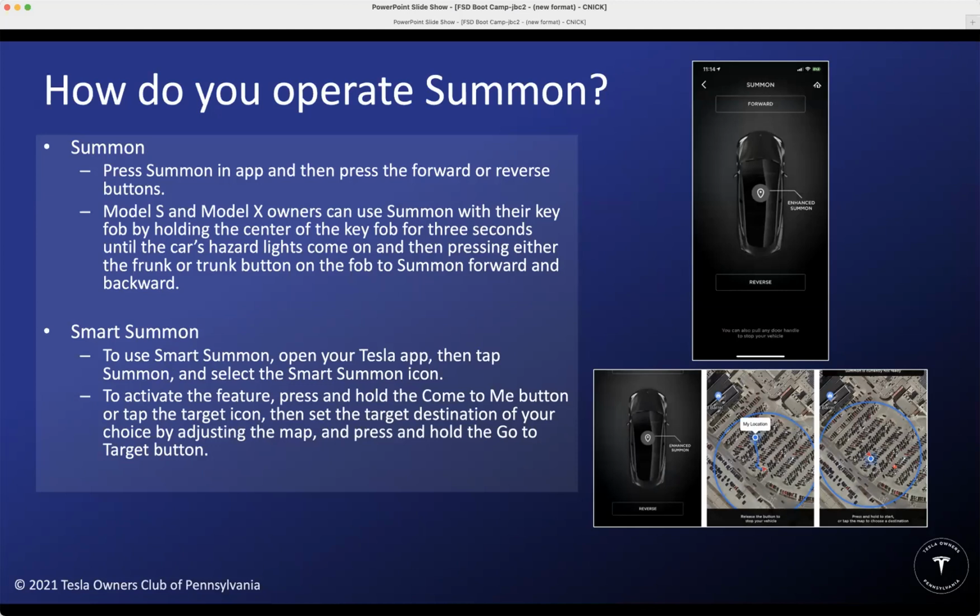So regular Summon basically says you can move the car forward and backwards. And if you look at the app here, if you click on the forward button here, the car is going to move forward. You click on the reverse button, the car is going to move backwards in a straight line for the most part, unless there's something in its way. With Smart Summon, you can actually set a destination, your location or another destination near you, and tell the car you want it to come to you.